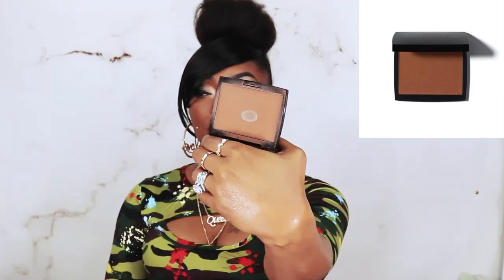We are finally, and I do believe I will repurchase this after I finish it up, but we are finally going to try to use our ABH Mahogany Bronzer. As you can tell, I hit pan on it already. This powder is one of my favorite bronzers. You guys, I will go to this bronzer and my Ebony bronzer before I go to any other bronzer.